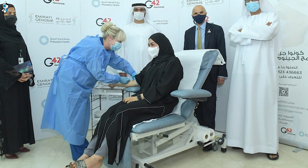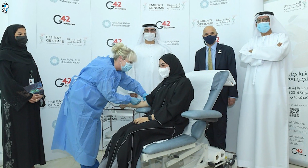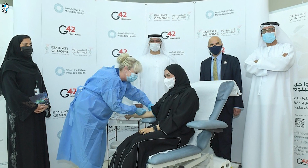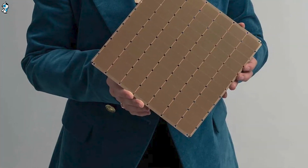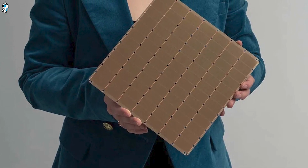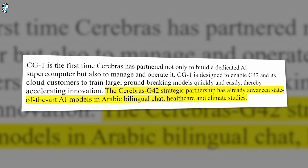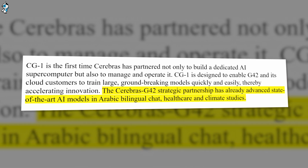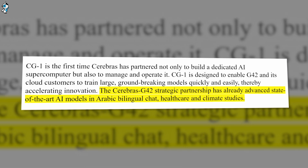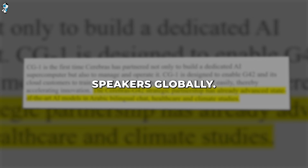G42 has partnered with Mubadala Healthcare to leverage vast amounts of patient data and train specialized models for diagnosis and treatment planning. The immense computing power of the Condor Galaxy supercomputers will enable breakthroughs in medical AI on a grand scale. G42 is also using Cerebras to push forward natural language processing for Arabic speech and text. This expands access to information and digital services for the hundreds of millions of Arabic speakers globally.